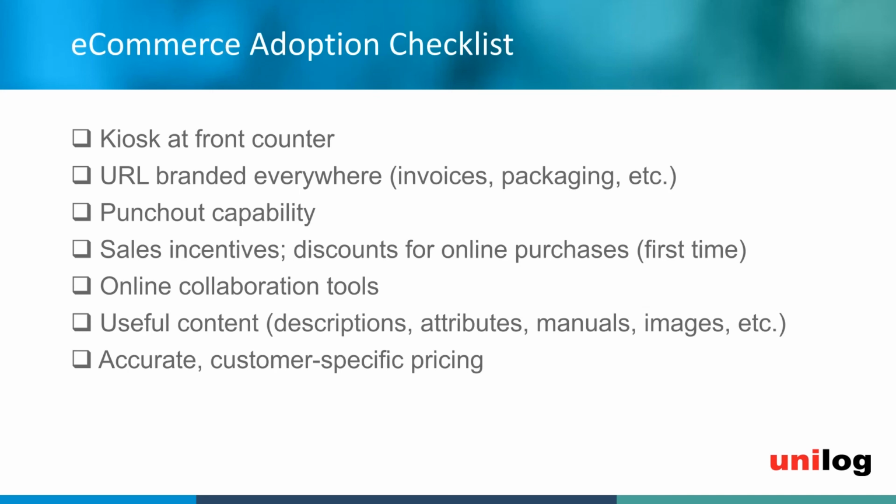Mike mentioned spiffs for his customer service people. Obviously, any kind of sales incentives, or discounts for online purchases and first-time purchases, are something to consider. Make sure sales feels they are incented to help drive people to that channel. Sales can often be an obstacle in getting people to adopt the site unless they see what's in it for them. So you definitely want to hit on that early on.